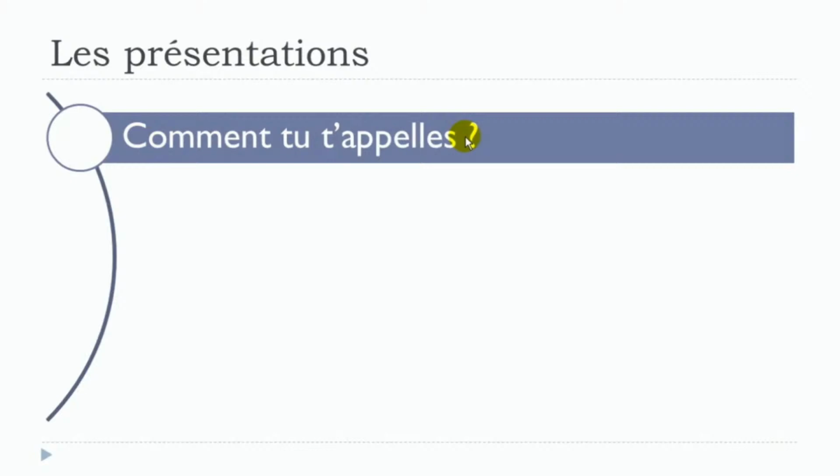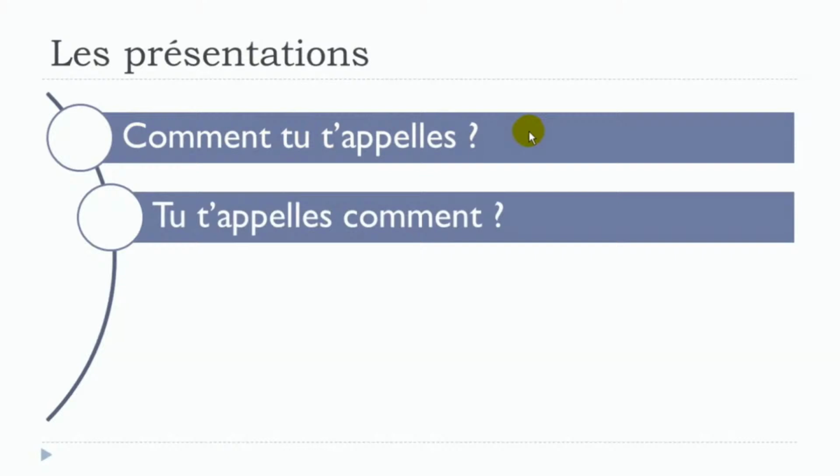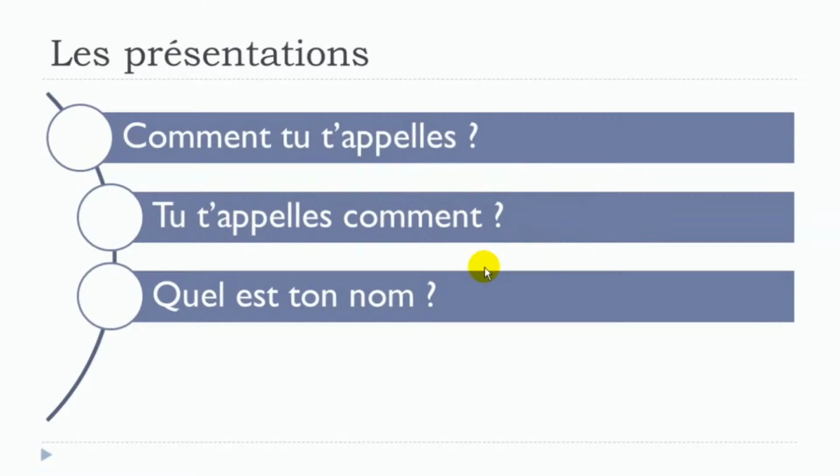Comment tu t'appelles? And then, same option that we've got. Tu t'appelles comment? So you put this comment at the end. Don't forget to raise your voice because it's a question here. Tu t'appelles comment? And then, quel est ton nom? What is your name? Quel est ton nom?